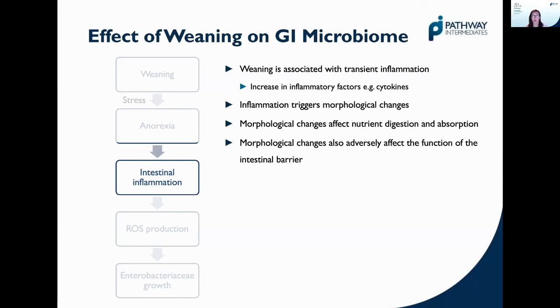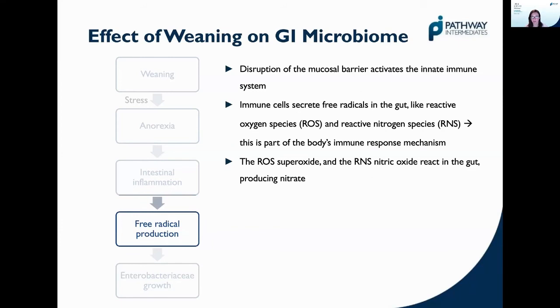This inflammation also triggers morphological changes, and these affect nutrient digestion and absorption, and affect the function of the intestinal barrier. One of the things that this triggers is the innate immune system. The immune system's response is to secrete something called free radicals. This is part of the body's immune response mechanism. It's a perfectly normal and natural response.